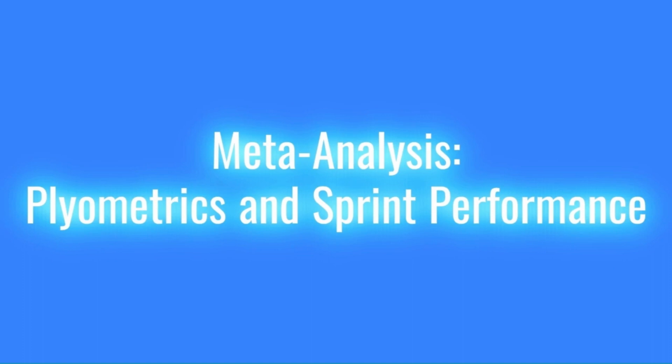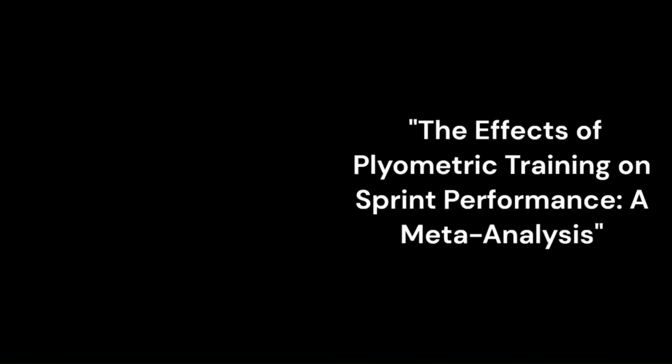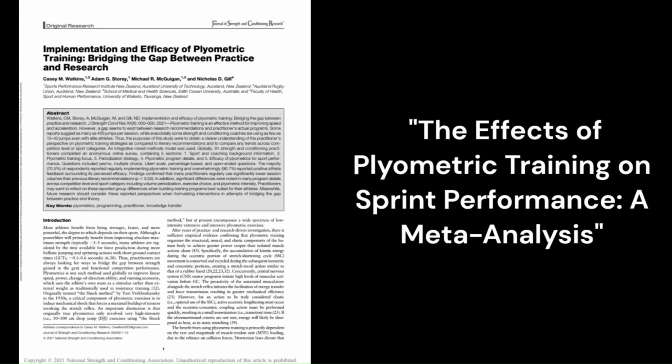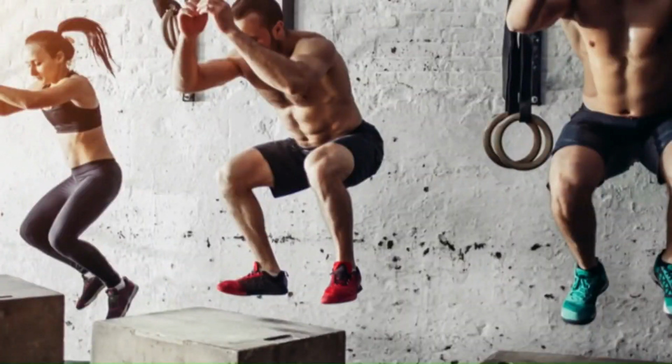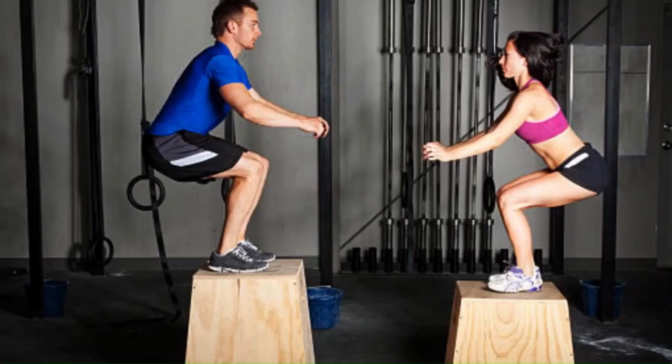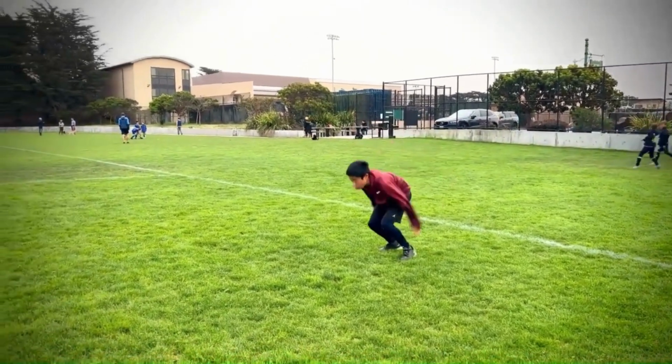Diving deeper into the realm of plyometrics, a meta-analysis presented by the Journal of Strength and Conditioning Research, titled The Effects of Plyometric Training on Sprint Performance, a meta-analysis, consolidates findings from 33 research papers. This comprehensive review focused on the impact of plyometrics on sprint performance.